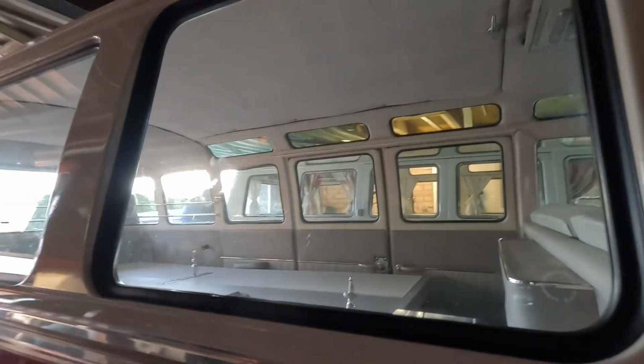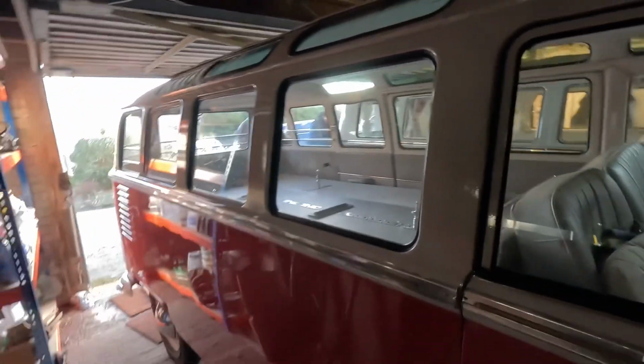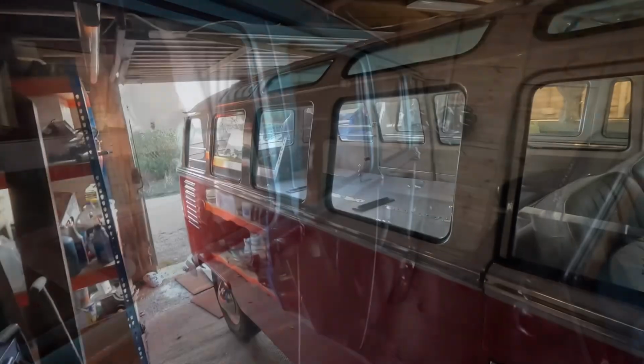It's also got a rag top. It's really nice. It's absolutely mint. This is one rare bus.